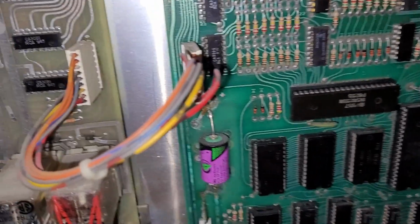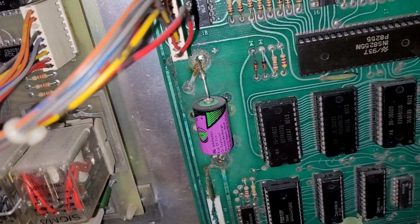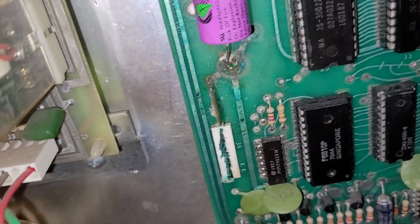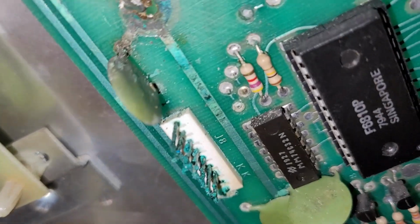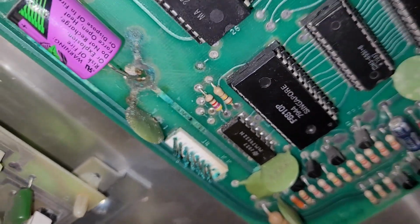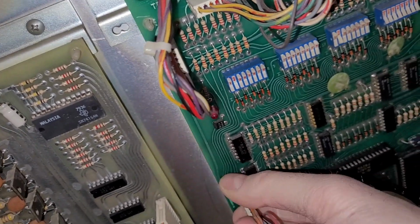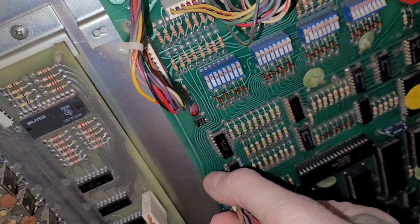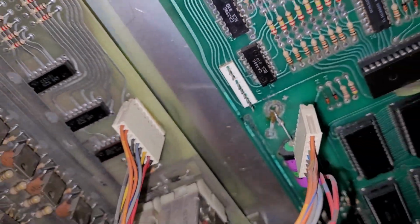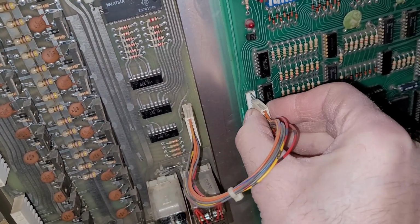Now you'll see someone did replace the original battery at some point with a recharging capacitor. And there is a little bit of corrosion for sure. Look at this connector there. Whoa. Wonder if this connector is equally bad. Seeing that amount of corrosion on that connector doesn't leave me a whole lot of high hopes for functionality on this machine.